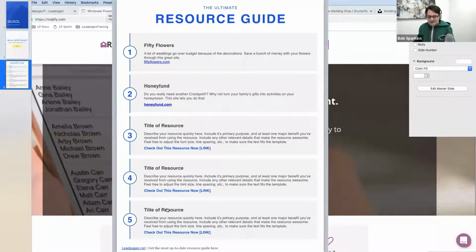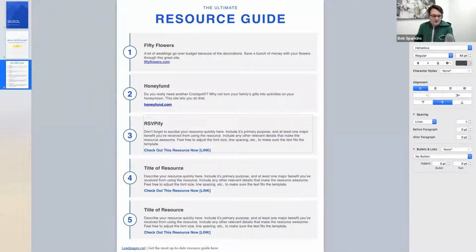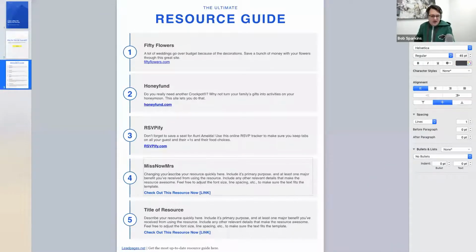Okay. All right. So the third one we're going to do is RSVPify. RSVPify is a great way to keep track of your reservations, of your RSVPs. So don't forget to save a seat for Aunt Imelda. Use this online RSVP tracker to make sure you keep tabs on all your guests and their +1s and their food choices or whatever. Okay. And we delete the rest, and then we put the link in here as rsvpify.com.